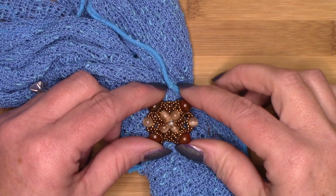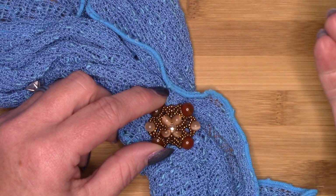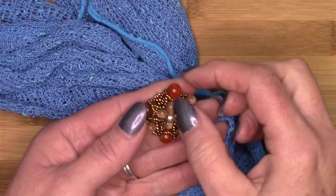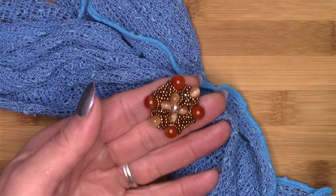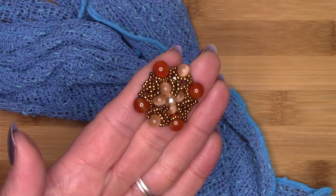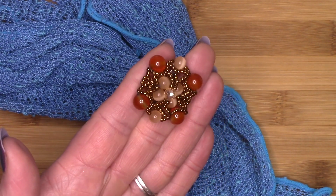If you're gonna wear something like this and it's up on your shoulder because your scarf is there, the really tiny little dainty pair of carnelian earrings would go really nice with that. And the bracelet, I thought it was a really nice piece. And this is something I think my mother-in-law would even wear. I think she would like that.